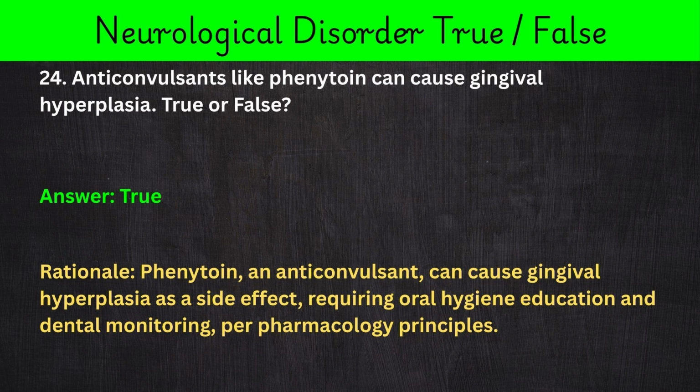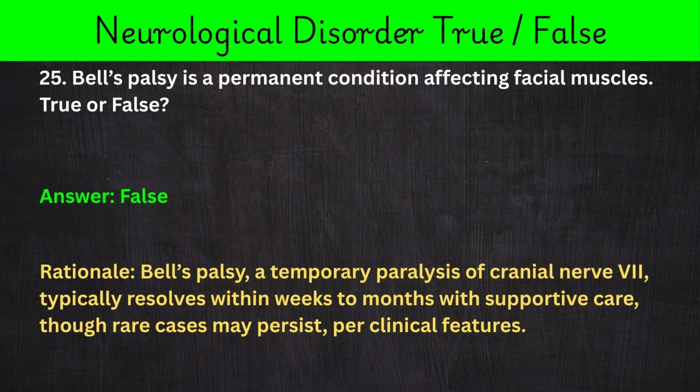24. Anticonvulsants like phenytoin can cause gingival hyperplasia. True or false? Answer: true. Rationale: phenytoin, an anticonvulsant, can cause gingival hyperplasia as a side effect, requiring oral hygiene education and dental monitoring, per pharmacology principles.